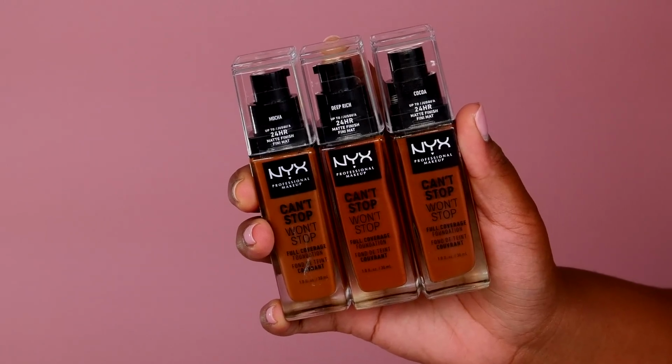Also, just a little side note, because I didn't get this in before, this foundation is supposed to be great for normal, oily, combination, and sensitive skin types. So just in case you're wondering, it's all good. I think that's freaking great.